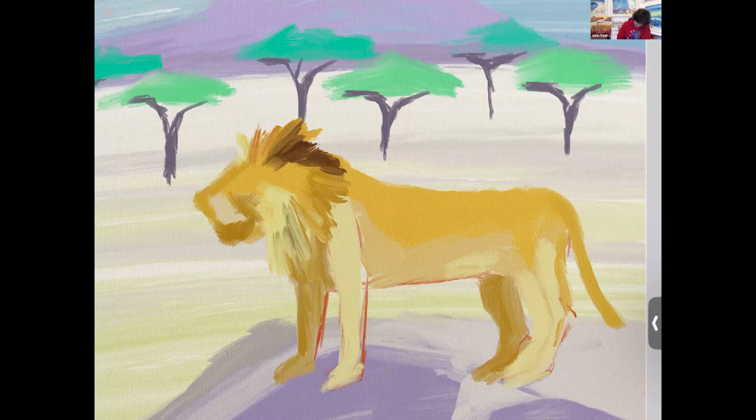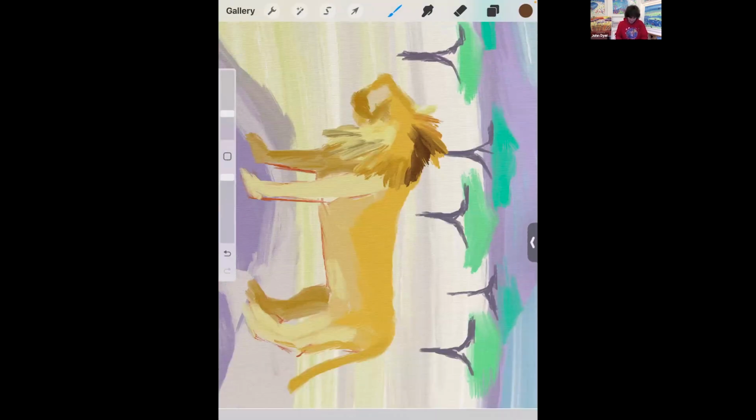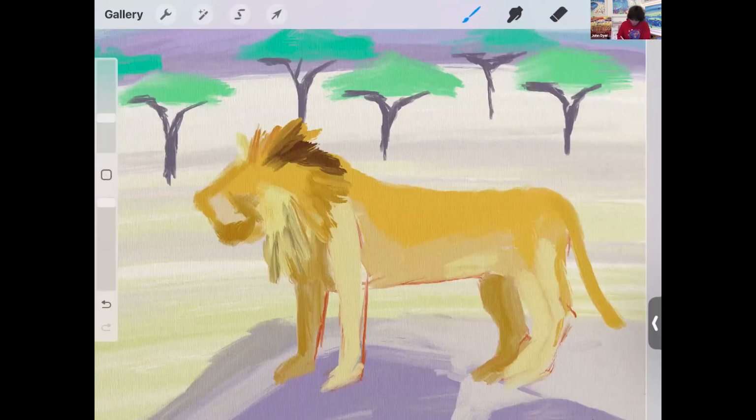You might even hear me tapping on my iPad screen as I'm just using this Apple Pencil. I'll just pick this up and show you what I'm doing. This is just a little iPad mini that I'm working on. So we'll just get this mane established, and then we can do some of the features on the lion with that.